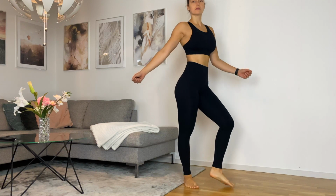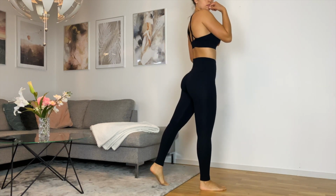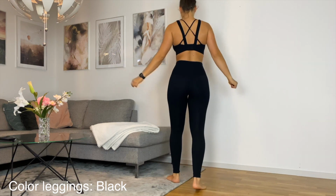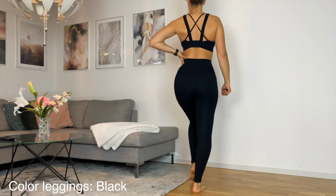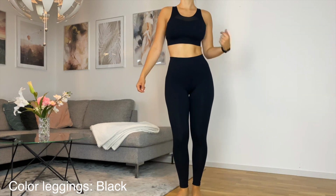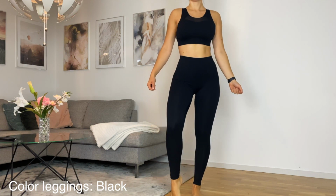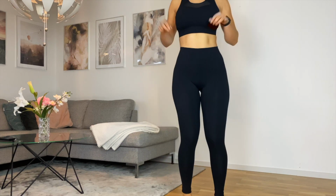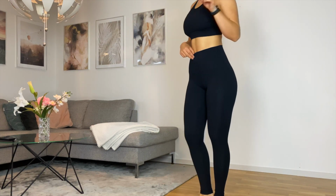So I think we're just going to jump over and take a look at how they look on. I am wearing the leggings in sizes small and medium in this video, and I think size small is the perfect size for me. I am going to take the measurements because last time I didn't, and some of you really wanted me to take the measurements. So I am going to take them today.